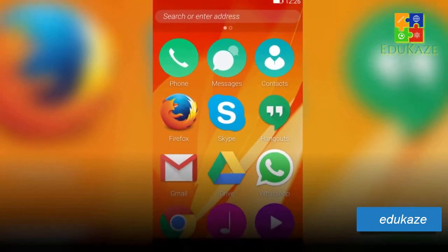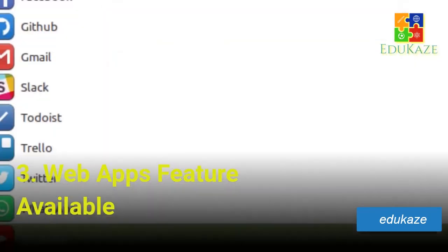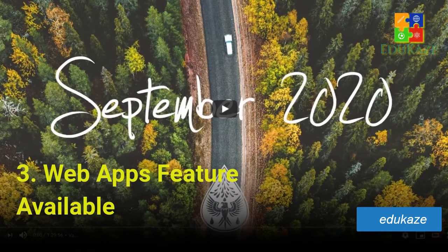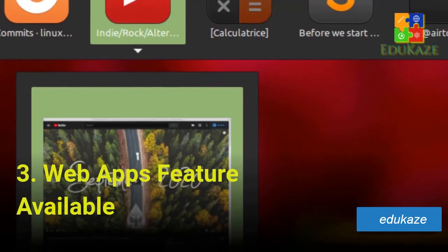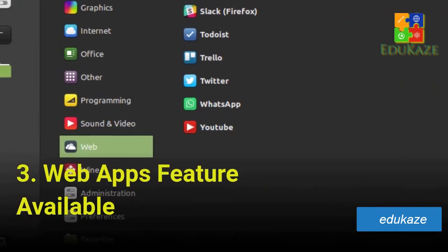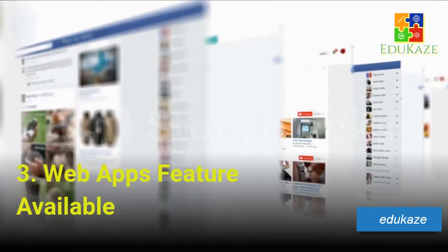Web apps feature available. Since Linux Mint 20.1 you can turn any website into a desktop application. Launch the new Web App Manager and create your web app by yourself. Web apps are easy to create and you can make as many as you want. When a web app runs it behaves like a desktop application. It has its own window and its own icon. It shows up as any other application in the panel and in the Alt-Tab selector.